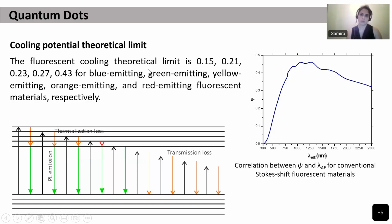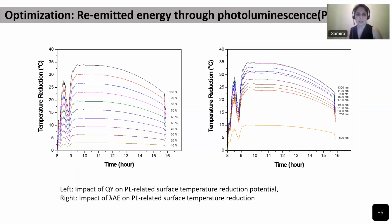Based on that, we calculated that for blue emitting, green emitting, yellow emitting, orange emitting, and red emitting fluorescent materials, we can have 15% up to 43%. We can reject between 15% and 43% of the incoming radiation. Just assuming that we will have that transmission and thermalization loss, we calculated the temperature reduction potential at different times of the day, and with quantum dots re-emitting at different wavelengths.